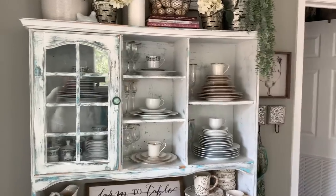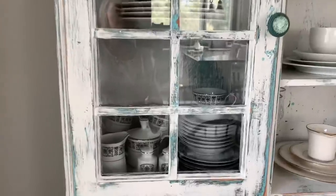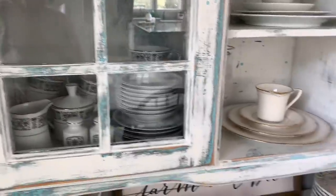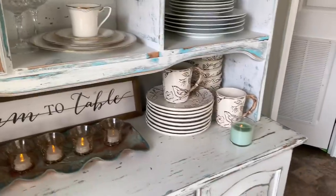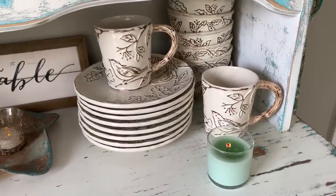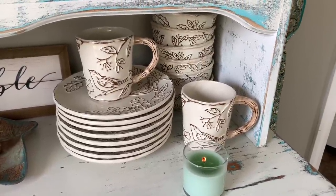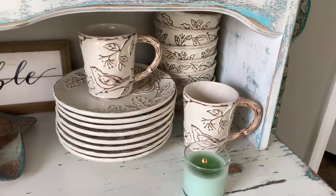This is our wedding china and my grandmother's china that she left me. These dishes, I found these at Hobby Lobby. They were on the clearance section for like 50 cents a piece, and I just love them. I love the birds, I love the color, I love everything about them.